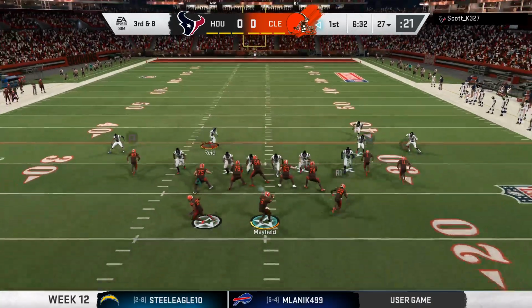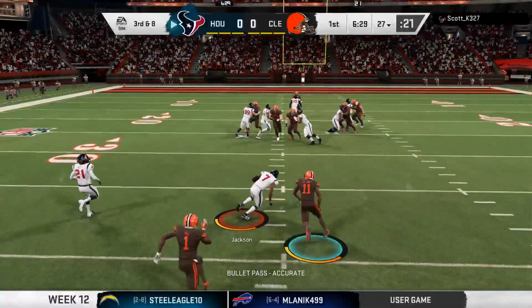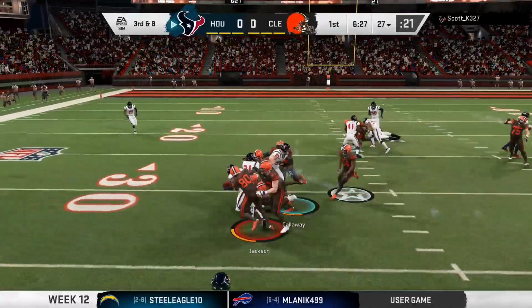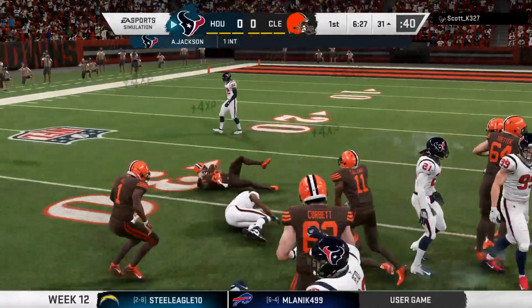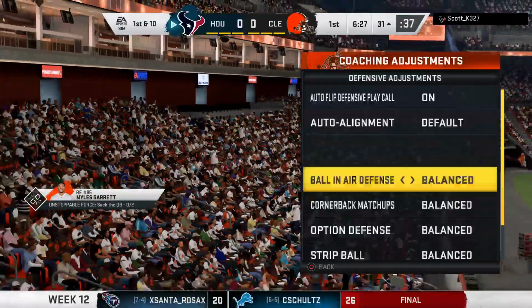Yeah, I wouldn't be surprised now. A little bit of pressure going at the quarterback. Looking for Landry, and it's intercepted. Picked up by the USC man, Adoree Jackson. And the return here will go to the 31-yard line.